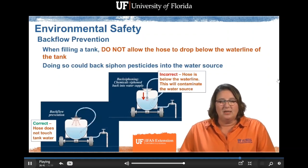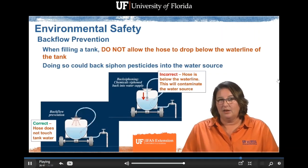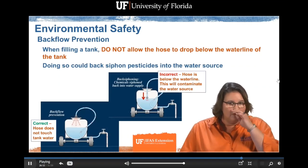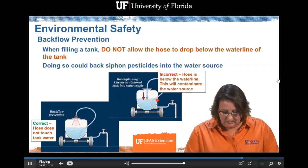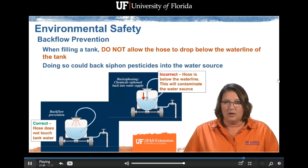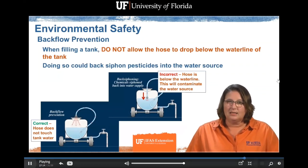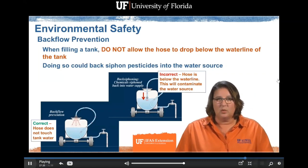Backflow prevention is very important. So what can happen if you're on site, let's say, and you're filling up your backpack sprayer or your handheld pump sprayer, and you drop the hose down into the tank? As you start to fill up with water, maybe the water line's down here and you have a nice air gap, but as the water starts to fill up, you no longer have that air gap. And what's going to happen when you turn off the water? Well, what'll happen is it'll siphon the water out of the tank and into the pipe. And it's going to take with it not just the water, but whatever chemical you have in there as well.